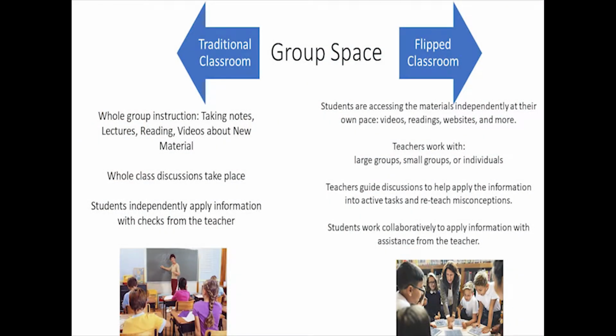So looking at the individual space and comparing it between the traditional and the flipped classroom, I went too far, I apologize. Looking at the group space, but we're looking at the traditional and flipped classroom. In the group space, in the traditional classroom, students are usually doing one of these types of activities: taking notes, listening to lectures, doing a reading, watching a video, having whole class discussions. And during that time, the teacher is there to lead that and push students through it.